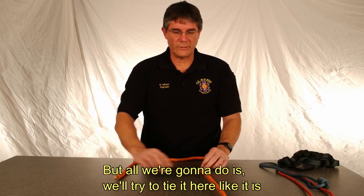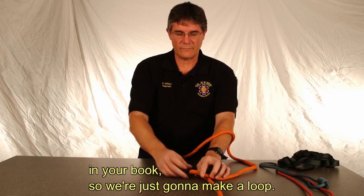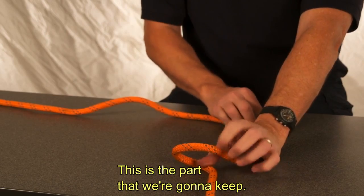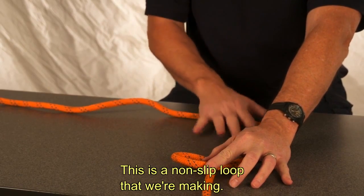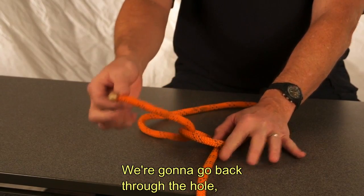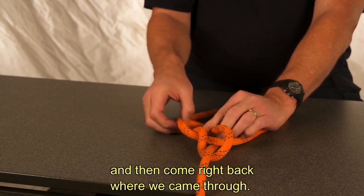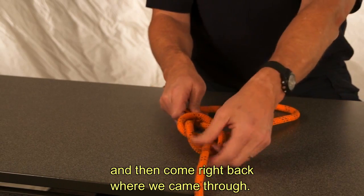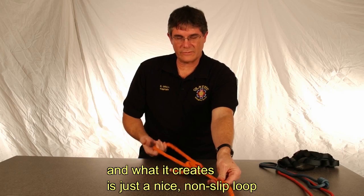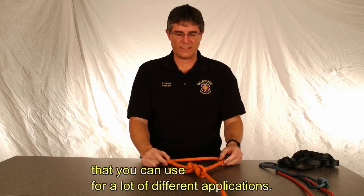But all we're going to do is we'll try to tie it here like it is in your book. So we're just going to make a loop. This is the part that we're going to keep. This is a non-slip loop that we're making. We're going to go back through the hole, underneath, and then come right back where we came through. Pull it tight, and there's your bowline. And what it creates is just a nice non-slip loop that you can use for a lot of different applications.